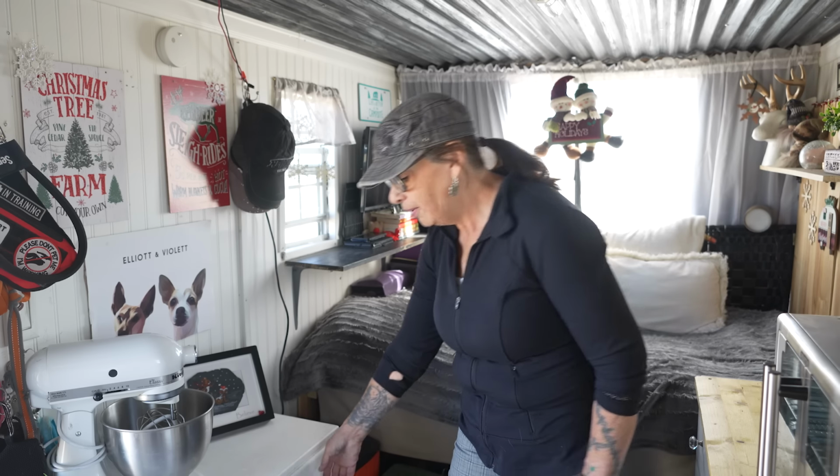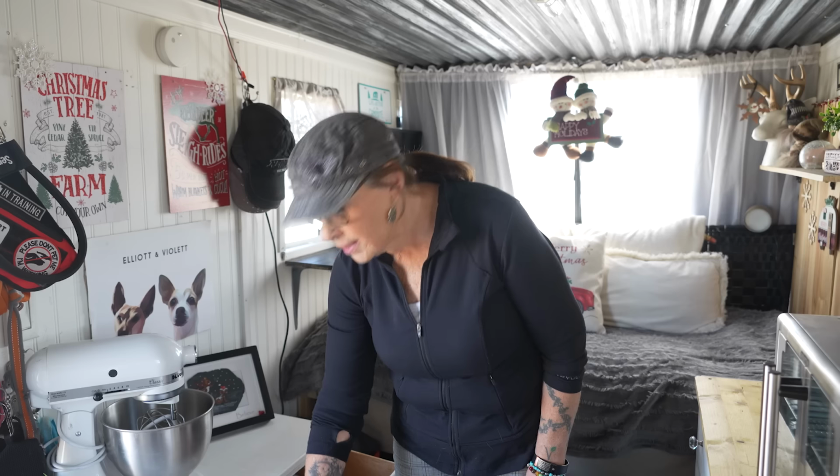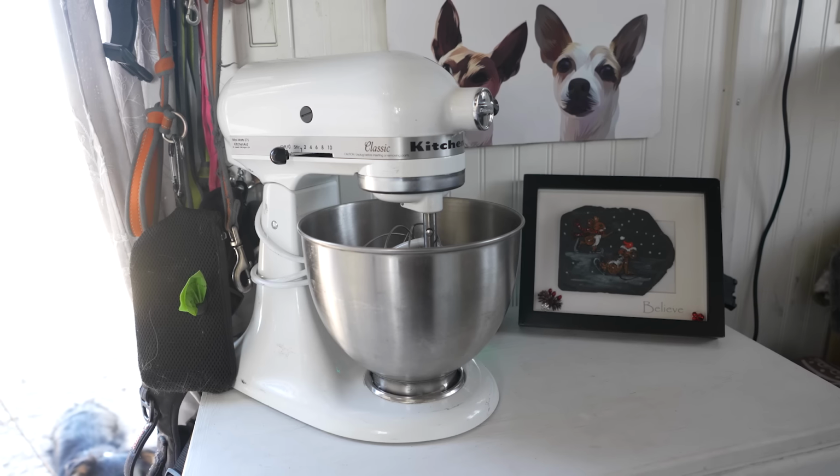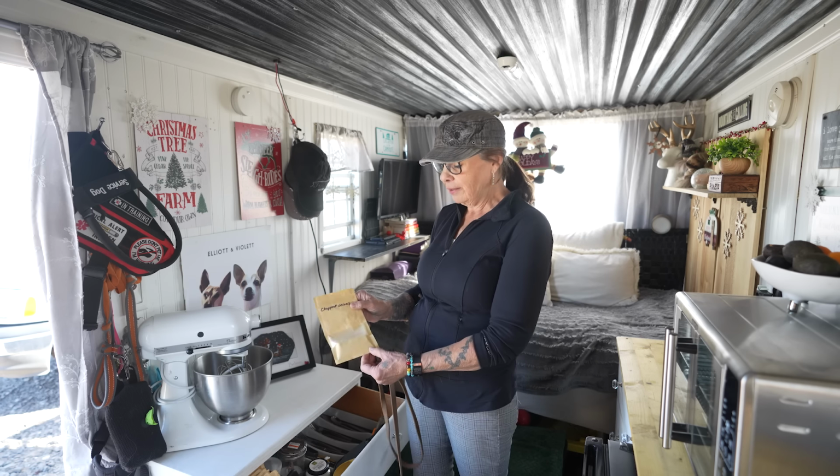I have pants in the bottom, bathroom stuff, and my kitchen utensils. And since I cook and bake a lot, which, as you see, my favorite thing here is my KitchenAid, a lot of spice jars. They're heavy. So I found these bags on Amazon.